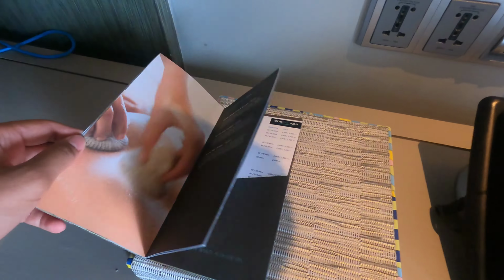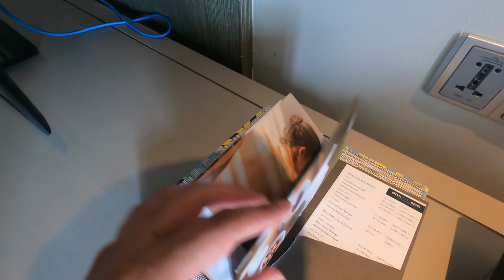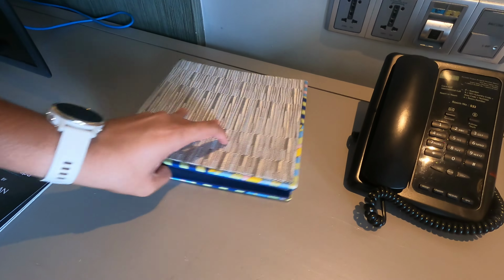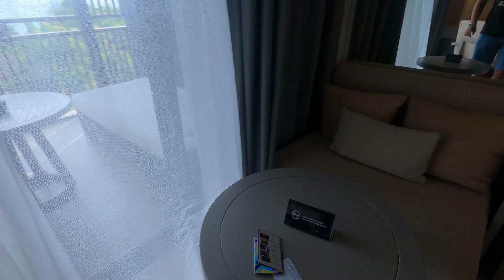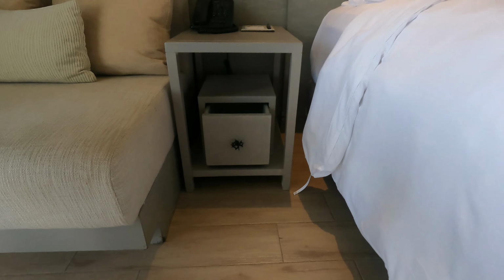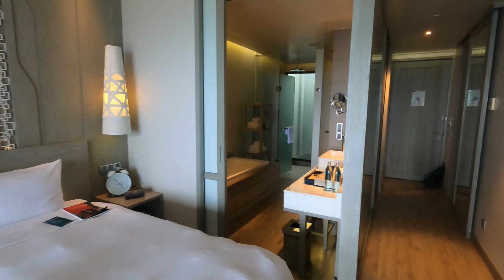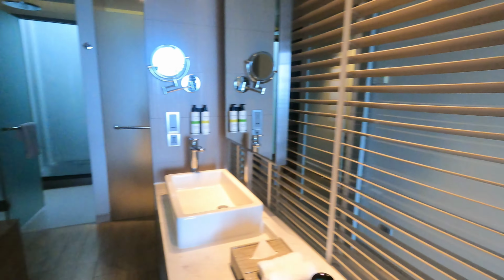And over here you have the in-room dining menu, which I did not order anything from. I actually ordered from Grab, and I paid, I believe it was 1,000 baht for them to send it up from the lobby to my room, which I didn't mind paying a little bit extra for, as the delivery fee wasn't too expensive. And Grab Food was a really good way for me to just order in food from multiple places without having to even travel out of my own hotel.